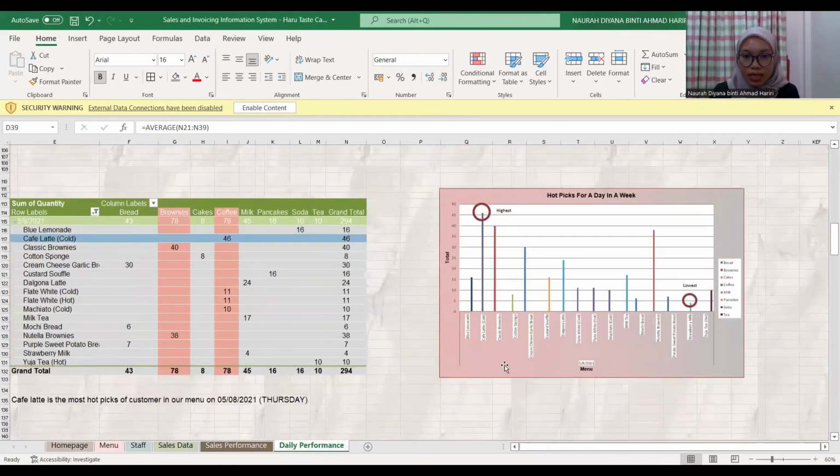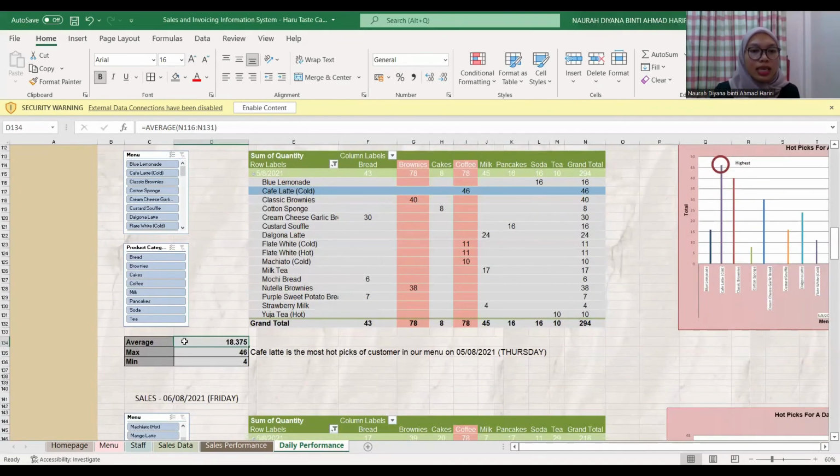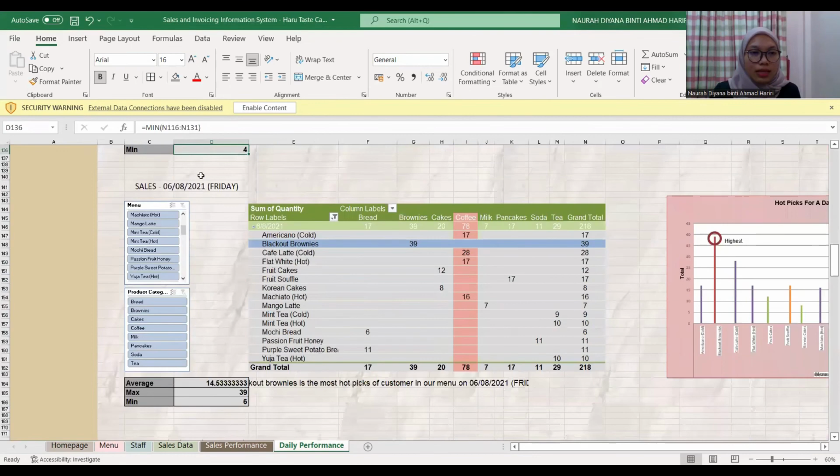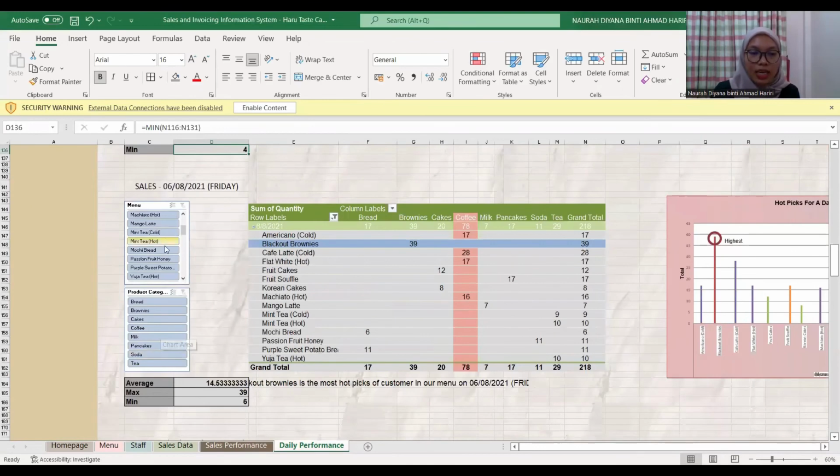The hot pick of customers is cafe latte cold with the amount of 46, and the lowest is strawberry milk. Here is the slicer, and the average is 18.38, maximum is 46, and the minimum is 4. Then for 6th August, based on the pivot table and the graph, we can clearly see that the hot pick is blackout brownies with the amount of 39, and the lowest is mochi bread. Here goes the slicer, and the average is 14.53 quantity, and the maximum is 39, and the minimum is 6, which is mochi bread.